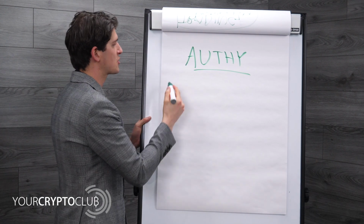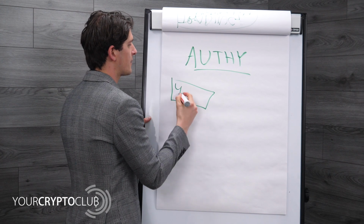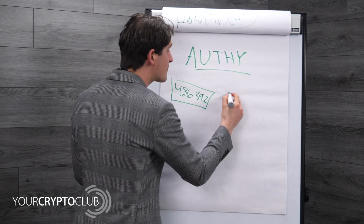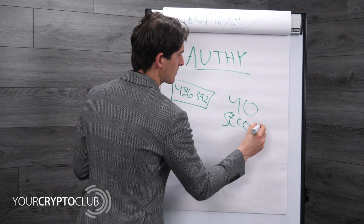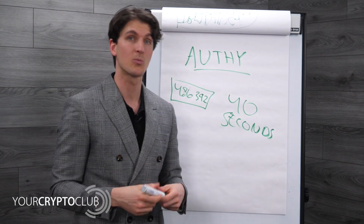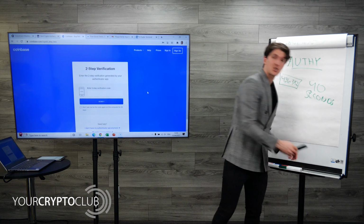But what happens is you connect your account to it, Coinbase, and it's going to give you, all right, so it could be 392. So it gives you 6 numbers that change every 40 seconds, okay? And the reason for that is safety. You enter your password and this changes all the time. So if someone is trying to hack you, well, they need to be very quick, which is impossible, obviously. So make sure you do that, okay?